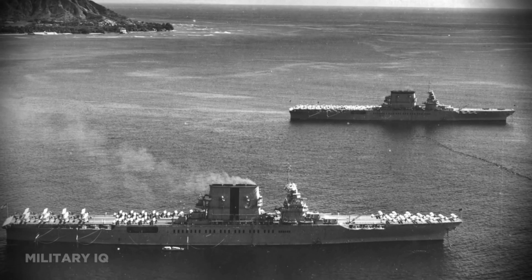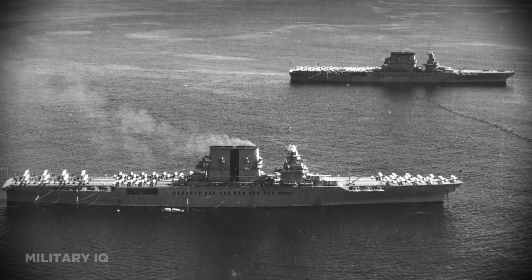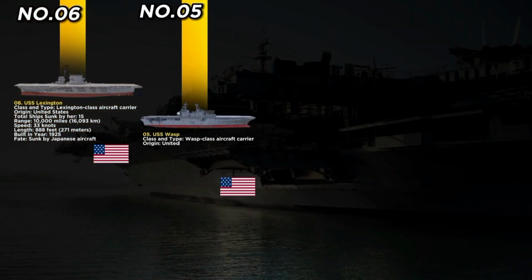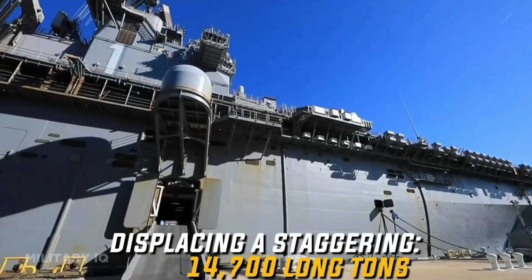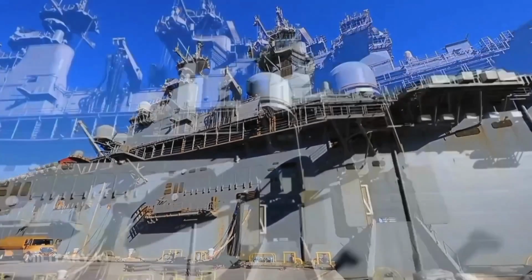These formidable weapons, combined with her aircraft complement, made her a formidable force in the Pacific theater. Taking the 5th spot on our list is the U.S. Wasp, a Wasp-class aircraft carrier representing the United States. Commissioned in 1939, she was a vital asset with a range of 7,800 miles and a top speed of 32 knots. Measuring 728 feet in length and displacing 14,700 long tons, she played a crucial role in the Pacific theater.